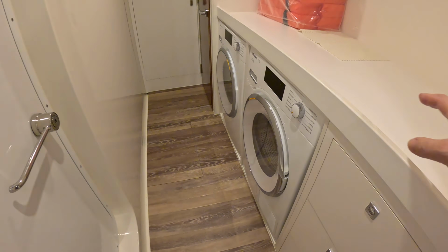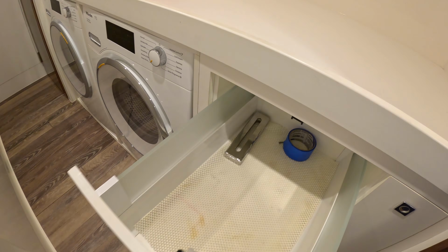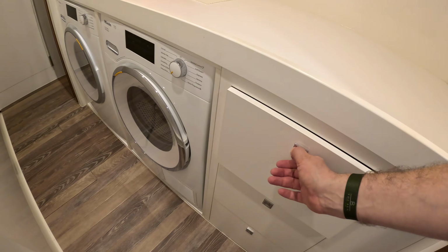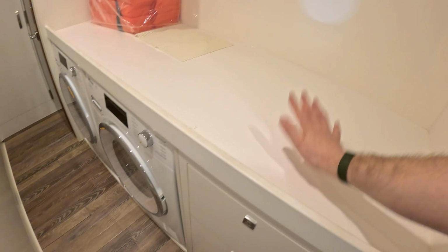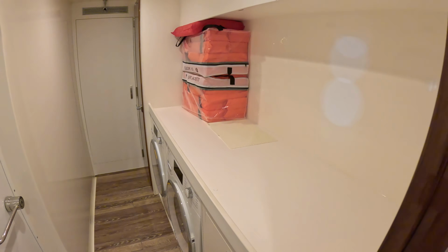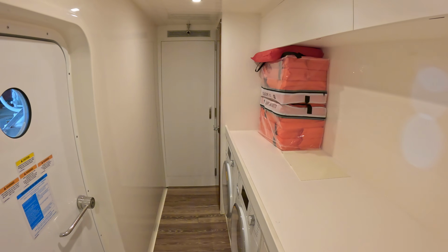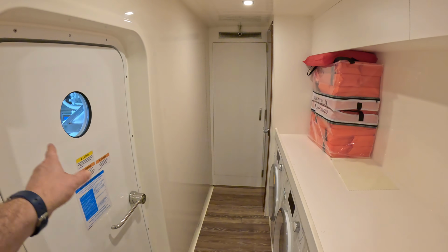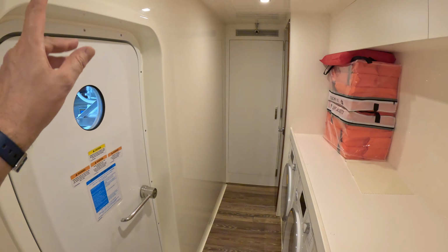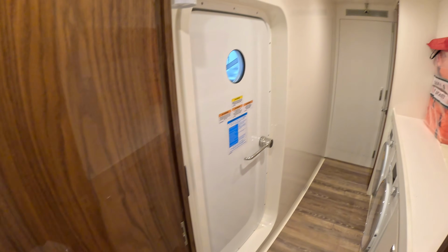How nice is that? So your washer dryer is in here, you've got a load more storage down in places like this for, I don't know, linen or whatever else you want to keep in there. And this shelf up here is big enough that if you wanted to use this as a crew cabin, you could do. And you might think, well, you wouldn't want your crew coming through your cabin, and you're dead right. You'd come through the engine space, through that hatch that we saw in that aft deck, down through and into here, and then this door here would stay closed.